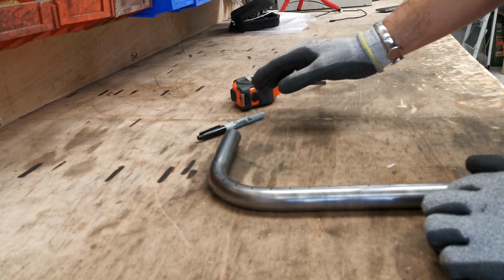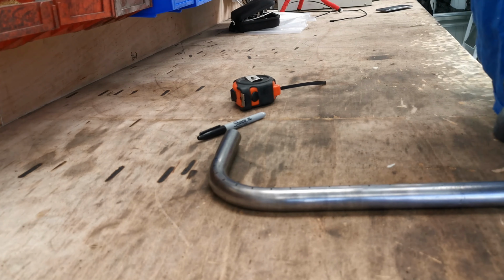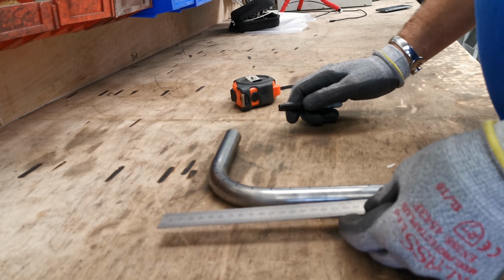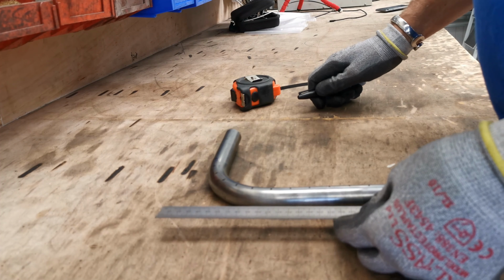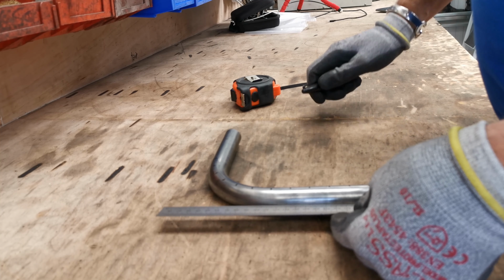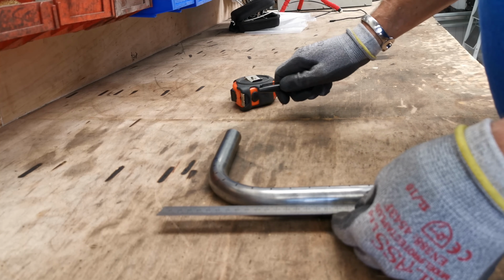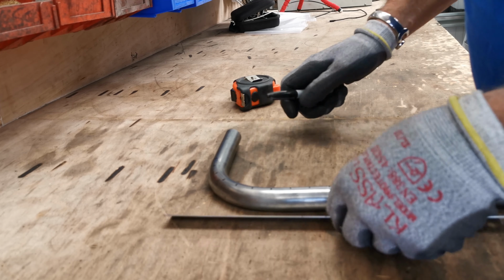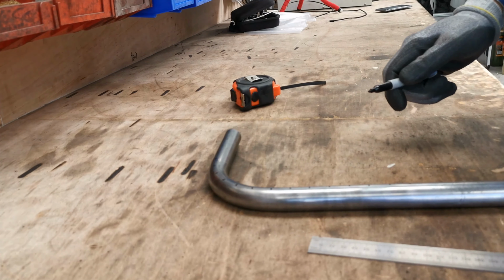So an easy way to find out how much tube is going to take to complete a bend, if you take a straight edge and put it up to the center of the tube, you can see where the bend basically starts and stops. So in this case we're looking for where it stops.